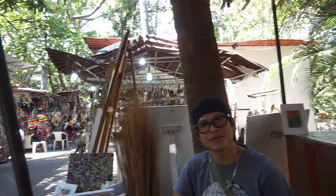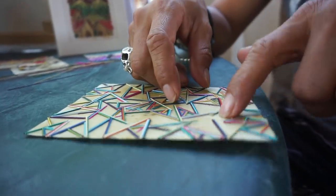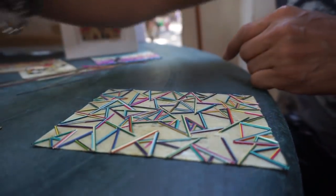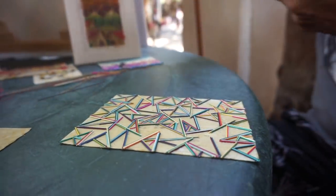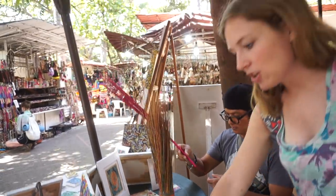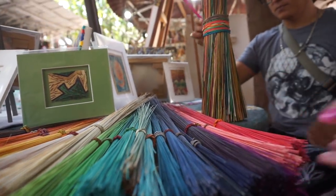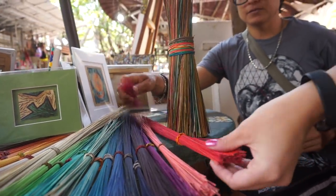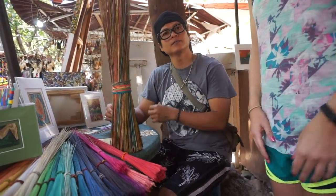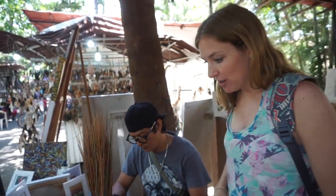How long does it take you to finish this picture? 2 or 3 days. And what's on the back? It's a wax. You stick it on the wax. Cera de abeja, from Campeche. Okay. And then he basically has all of this beautiful colored straw. And how do you get the straw colored? It's pintura de anilina, with closed dye. Okay. So he dyes all of the straw these awesome colors.